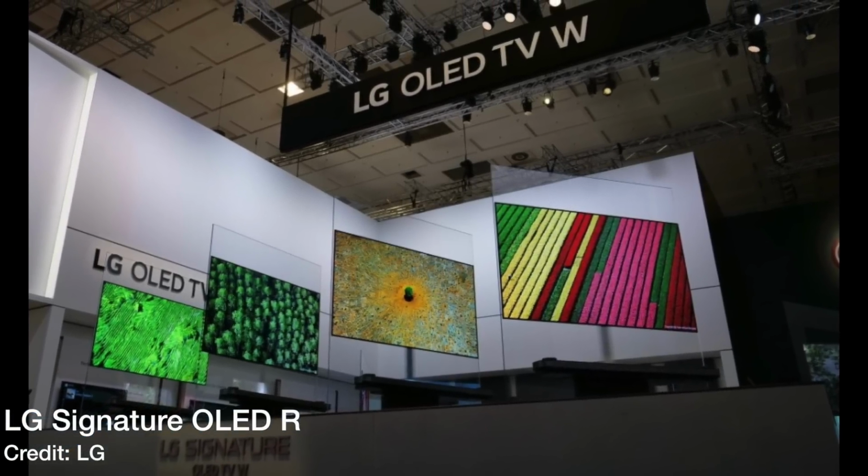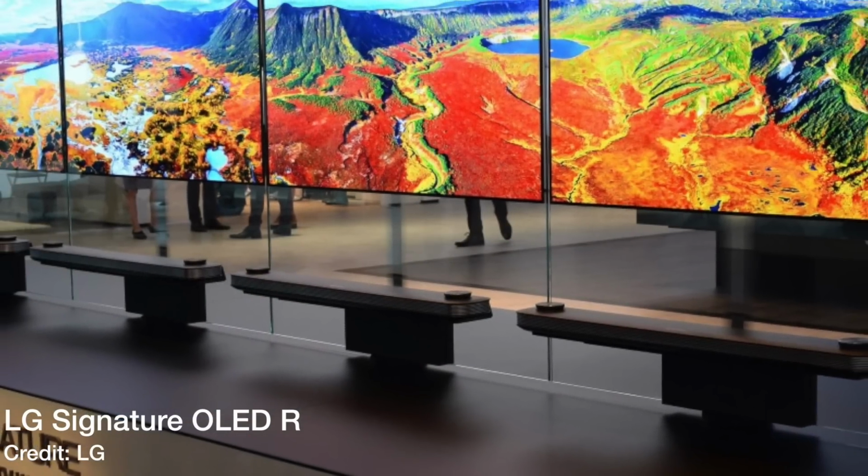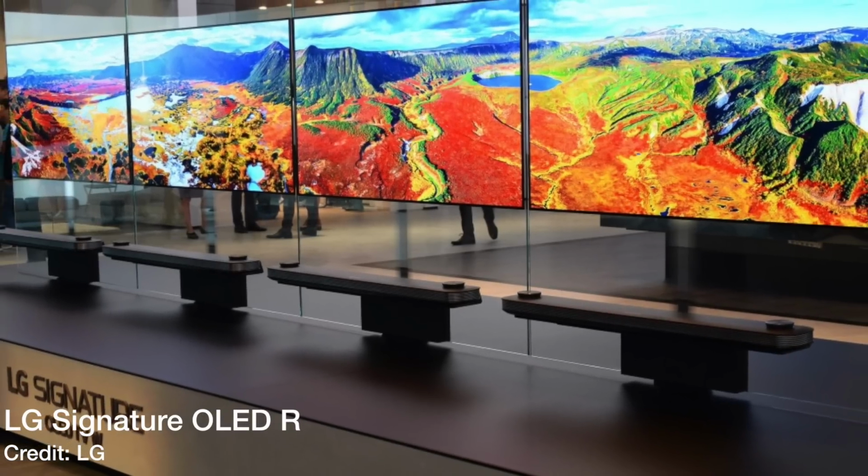Now, WiSA has been around for a number of years now, but I think it's finally going to get its big break this year with LG and other speaker manufacturers like Klipsch implementing that technology into their line. So those are the things I'm excited about coming out of CES 2019.